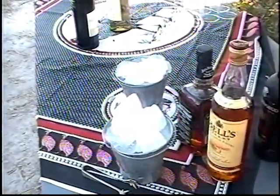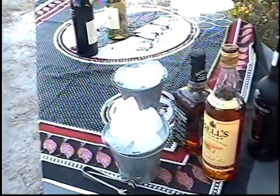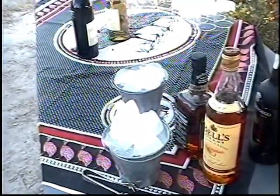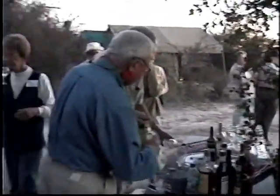Ice cubes this far out in the middle of nowhere. Imagine that, and it's in an ice bucket. In an ice bucket, too. The sundowner idea seems to work very well.